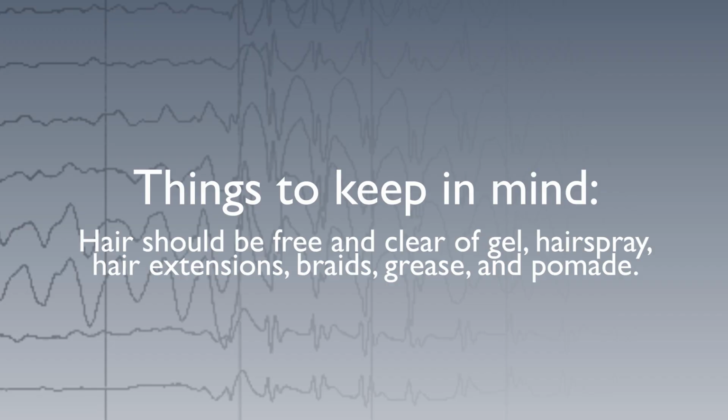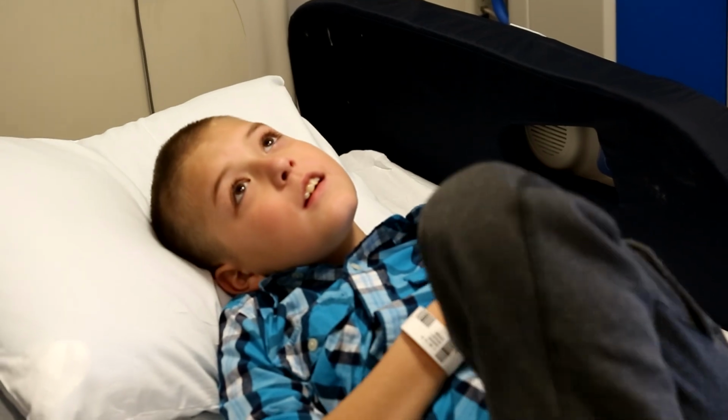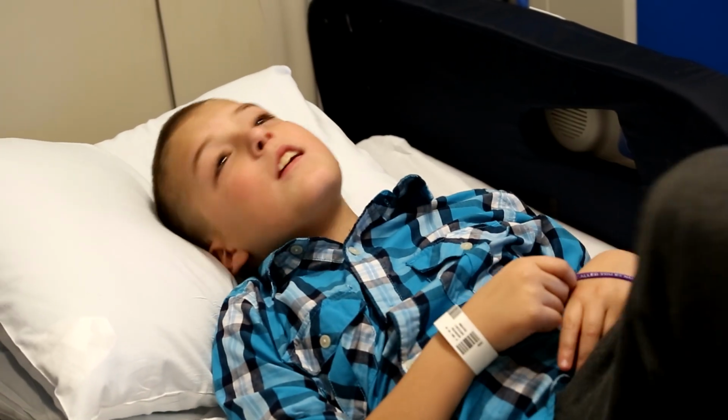Another thing that patients need to keep in mind is once the electrodes are on their head, they can't take anything off over top of their head, so their shirts need to either be button front or zipper front in nature so they can take them off more easily. And if they choose not to wear their own clothes, we can always give them a hospital gown.